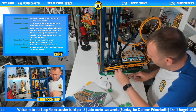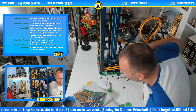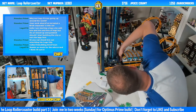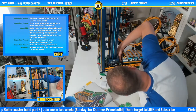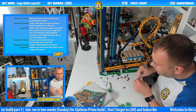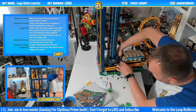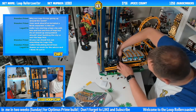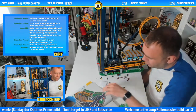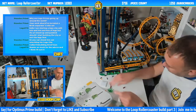We'll stick in one of these larger grey pins. That's going to go above there. Don't know why you don't have this in earlier. So that's in position there. Then we're going to build a palm tree.